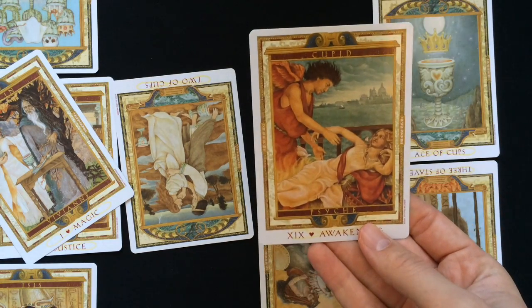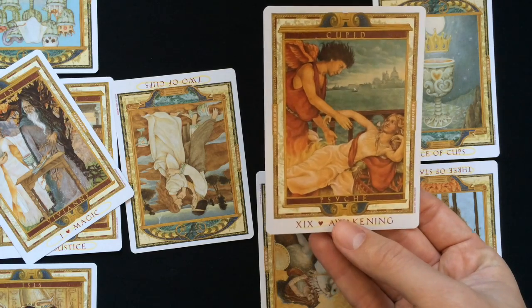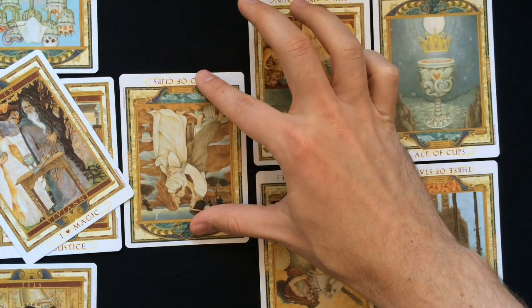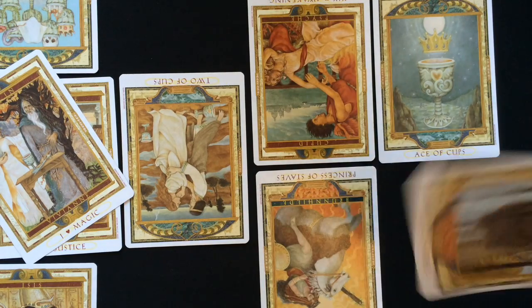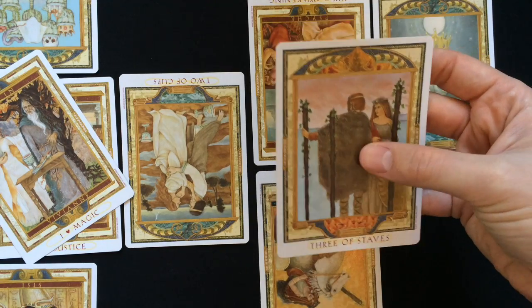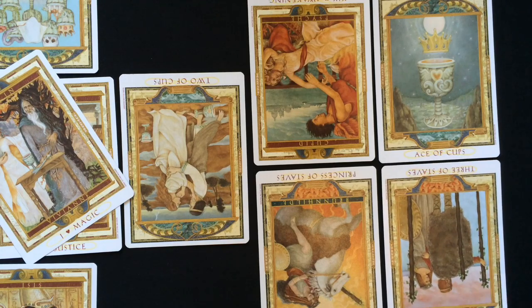That's something that you should hang on to because that's what will happen. The next card is Cupid and Psyche here, and that's Awakening. It's in reverse, so it is meant to be. It may not be happening in your life right now, but it will in the not too distant future. The key to making that happen is the Three of Staves in reverse. Three of Staves is about moving forward and making an effort. It's in reverse. If you don't take any action on this, if you don't follow your own heart, your own desires, your own passions, then it's not going to move forward.